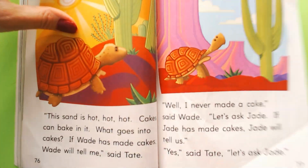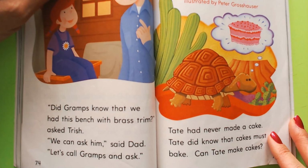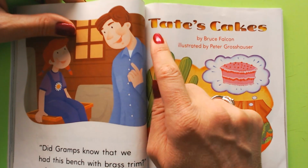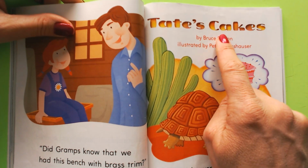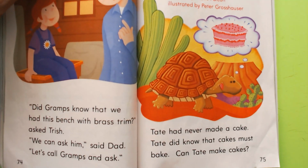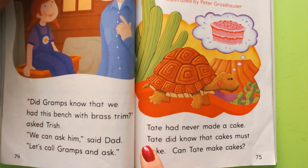pay for them. Okay, now this time I'm going to whisper read while you read along with me. Okay? So are you ready? Ready? I'm whispering and you're reading. Tate's cakes. Did you have your fingers underneath the words? Okay, it's time for you to put your fingers underneath the words. You can't learn to read if you don't practice, so it's practice time.